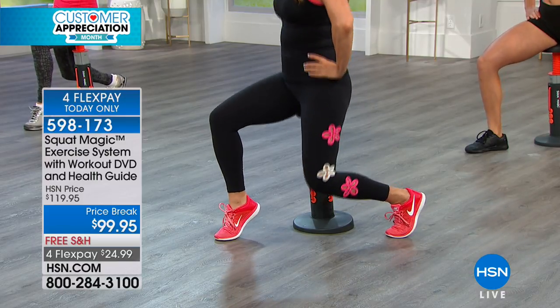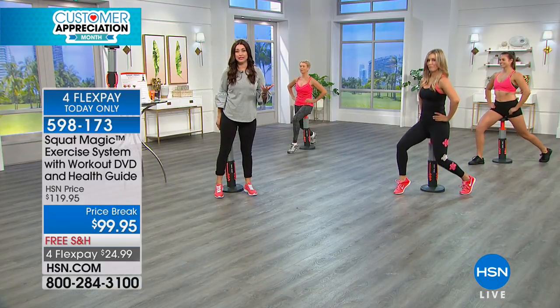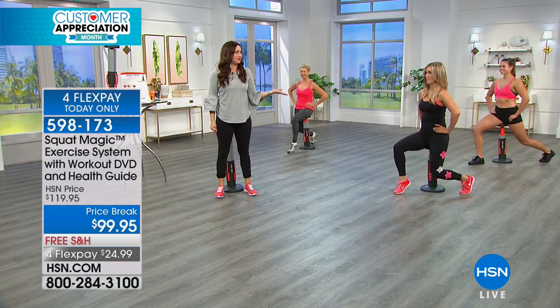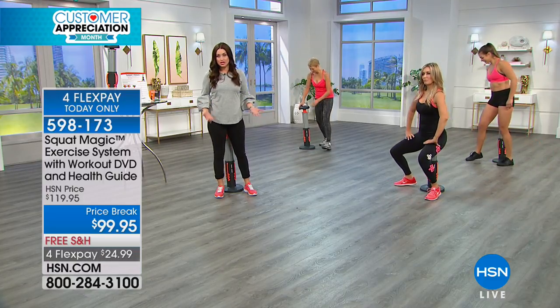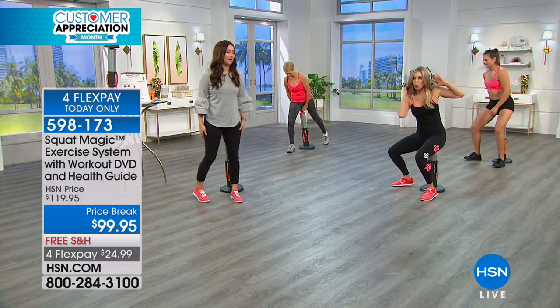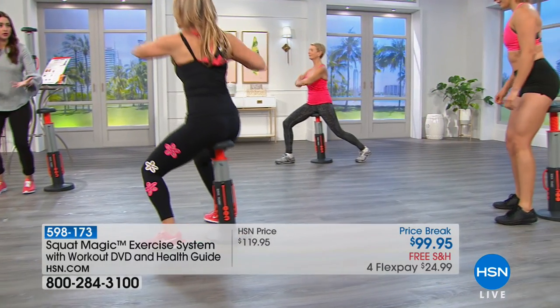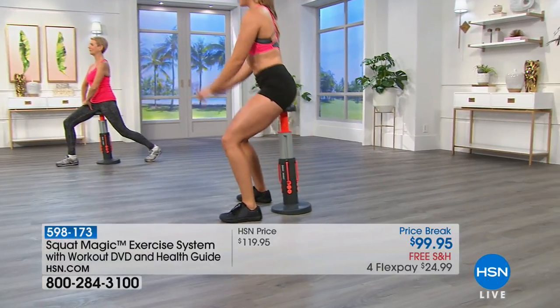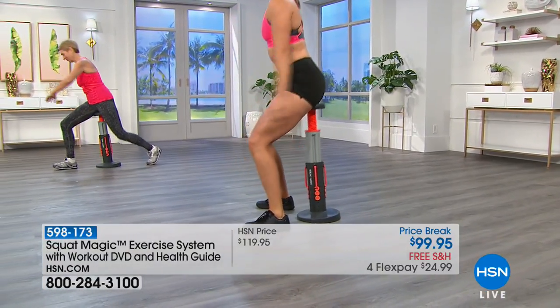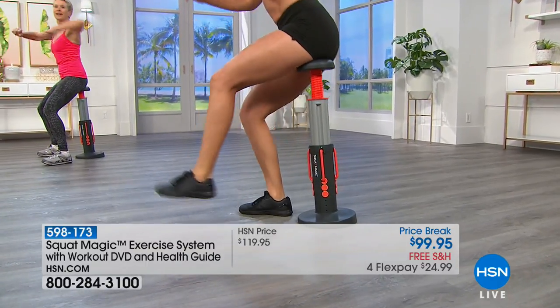This is going to work 5 muscle groups all at one time and give you that stability. You hear it from any trainer, a squat is an amazing way to achieve those goals in those target areas. A lot of us are like, I'm not doing a squat. It's way too difficult to lower. It's too difficult to come back up. I feel like I'm gonna fall over. This gives you that stability. This gives you that gentle support on the way down and on the way back up.